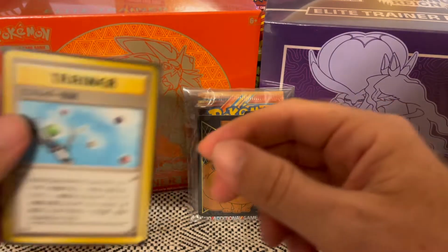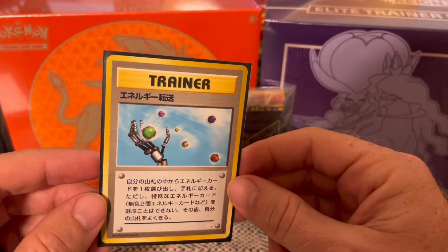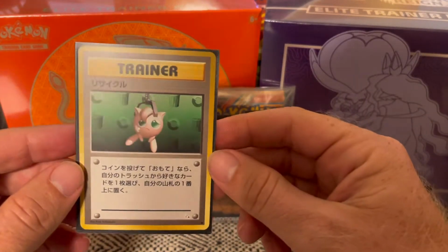I'll explain when I get to some here in a little bit that won't be available for now. I don't want to get rid of all my vintage stuff, and I don't have a lot, to be honest, right now. I'm still building my collection.